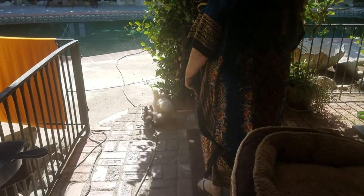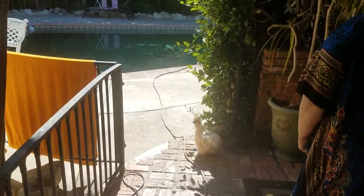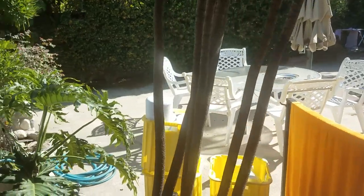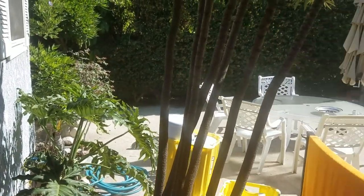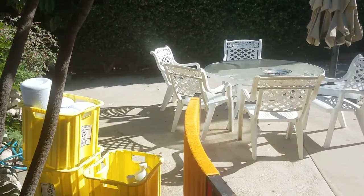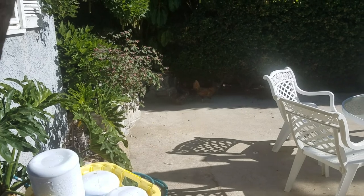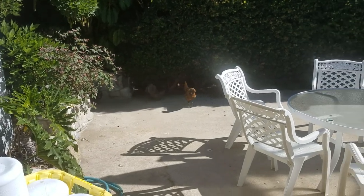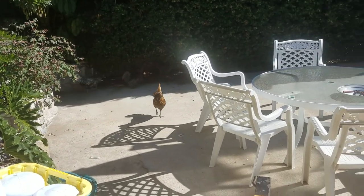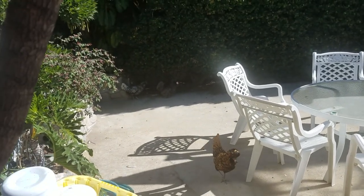That's Goldie. Hey Goldie, come on baby, I got some food for you. Goldila, come on. She's screaming her little head off. Goldie, would you like some treats? Come on, I got something for you. Come on, little ones. Let's go over here under the tree. Come on, come on. Who wants the treats?